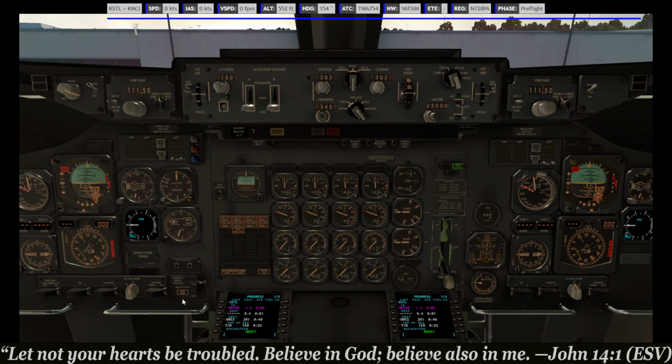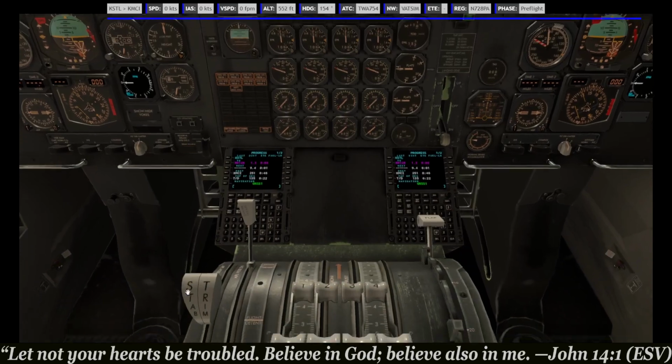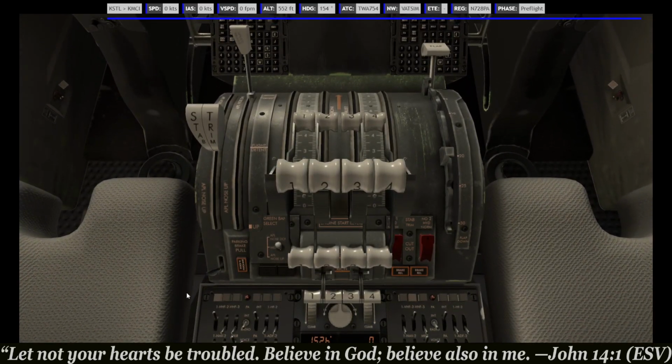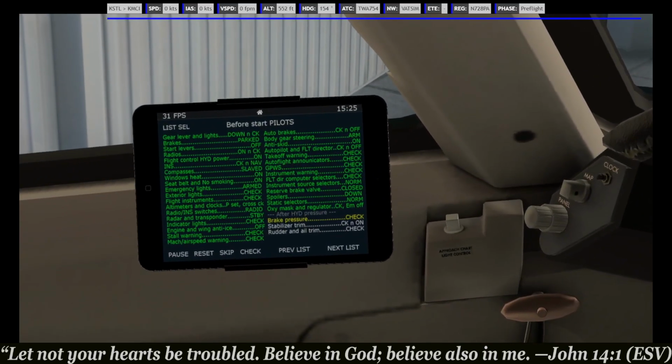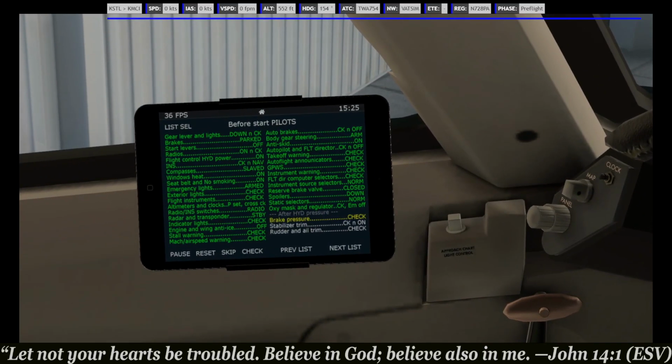Normal. Reserve brake valve. Closed. Spoilers. Down. Static selectors. Normal. Oxygen mask and regulator. Check and emergency off. Brake pressure. Check. Stabilizer trim. Check and on. Rudder and aileron trim. Check. Hold on. Checklist completed.